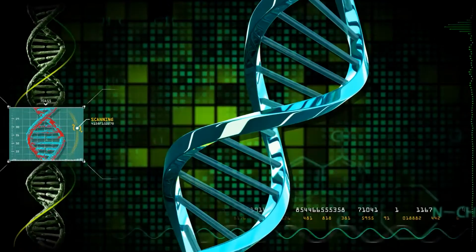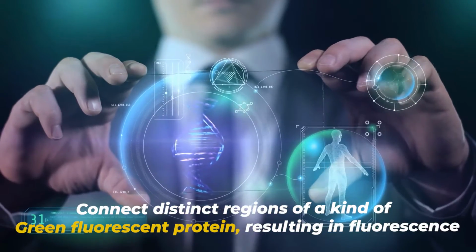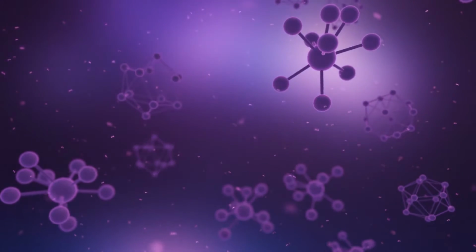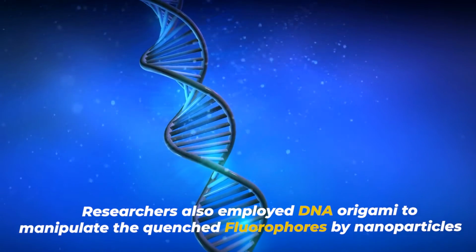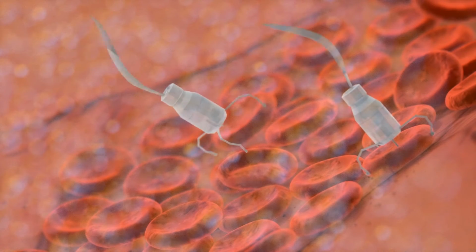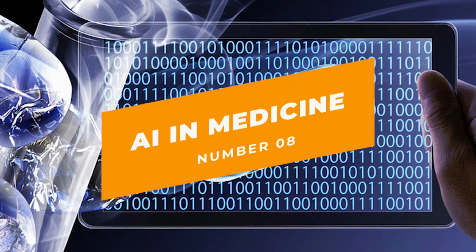DNA origami structures, for example, have been utilized to connect distinct regions of a kind of green fluorescent protein, resulting in fluorescence. This led to a better understanding of how this protein operates. Researchers also employ DNA origami to manipulate fluorophores quenched by nanoparticles to examine the influence of fluorescence on intermolecular distance. Number 8. Artificial intelligence in medicine.